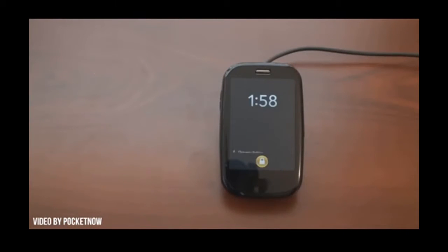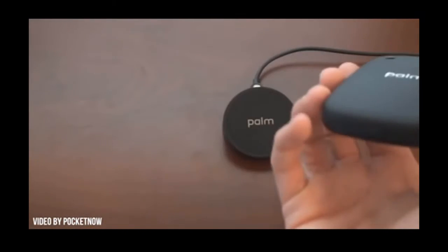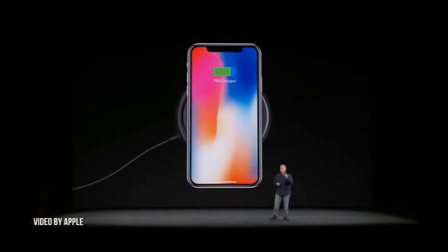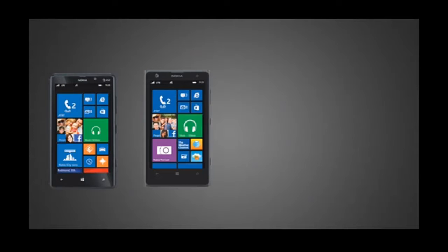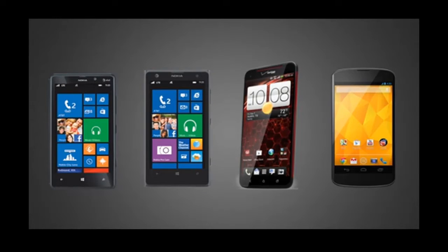Now, it didn't come standard. In fact, you actually had to buy a separate backplate in order to get it to work with Palm's $70 Touchstone charger, but it would later become standard on a few of the next Palm devices. Now, on iPhone X, it's using what we know as Qi wireless charging. Qi wireless charging appeared on phones from 2012 like the Nokia Lumia 820, the 920, the Droid DNA, and the Nexus 4. As the years went by, more and more phones started to support Qi wireless charging.